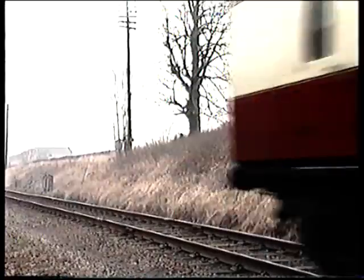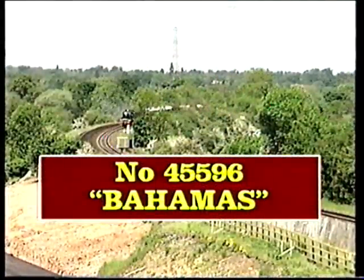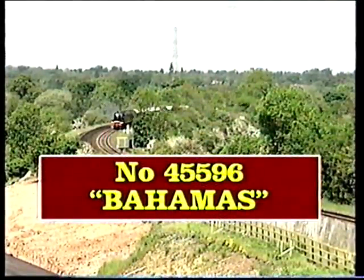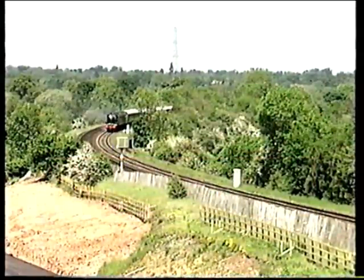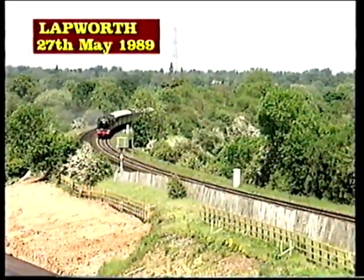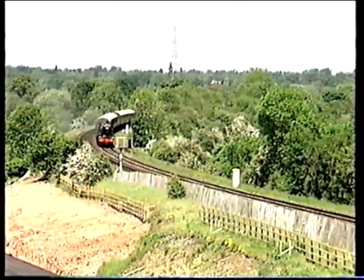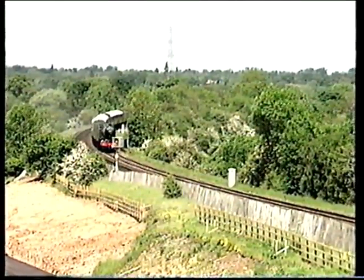The second Jubilee is Bahamas, the celebrated double chimney locomotive, which we saw in its last BR service days. Originally, she was also restored to LMS livery, but in the late 1980s, she re-emerged after a prolonged overhaul in BR express passenger green livery and became an undoubted star on the mainline steam front.